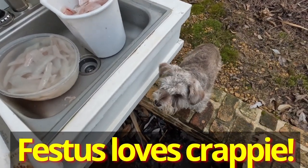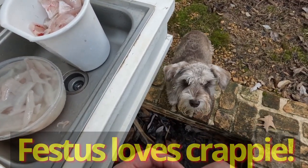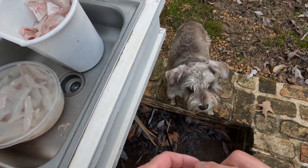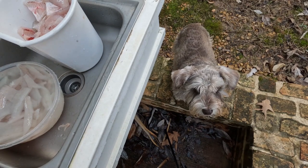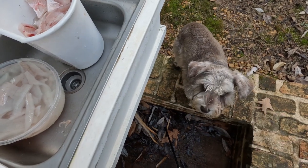Somebody's been waiting here patiently. You ready for a treat, Festus? Ready for some crappie? There you go. I know you're cold. Good boy. One more. There you go.